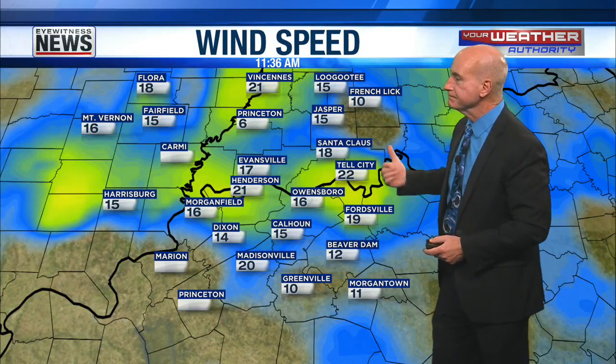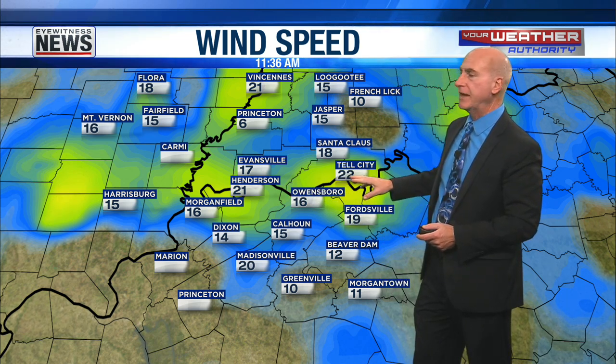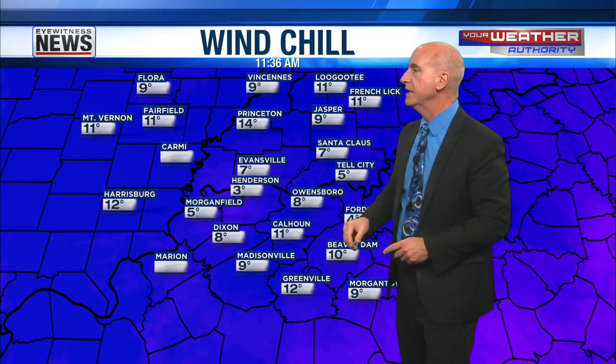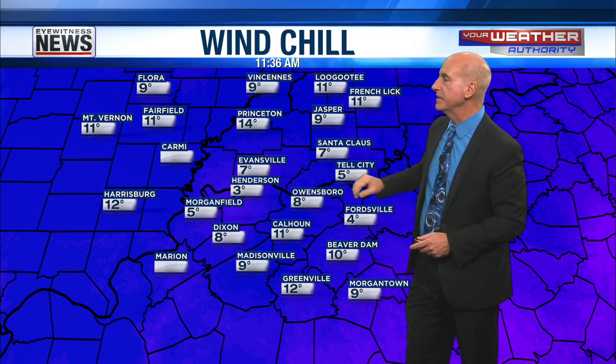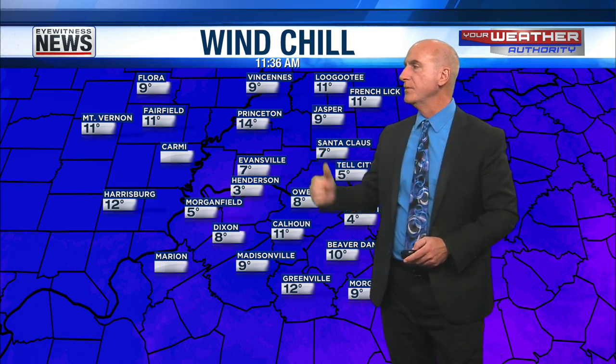Wind speed-wise, yeah, it's kicked up quite a bit, I'd say. 21 in Henderson, 22 miles an hour, Tell City 15, Jasper 15. Obviously, we've got a wind chill in play, too. Even though the air temperature's warming up, look at these wind chills, still down in single digits for most of us. 3 above in Henderson, 7 above in Santa Claus, 5 in Tell City. Feels like 8 in Owensboro, 9 in Jasper.